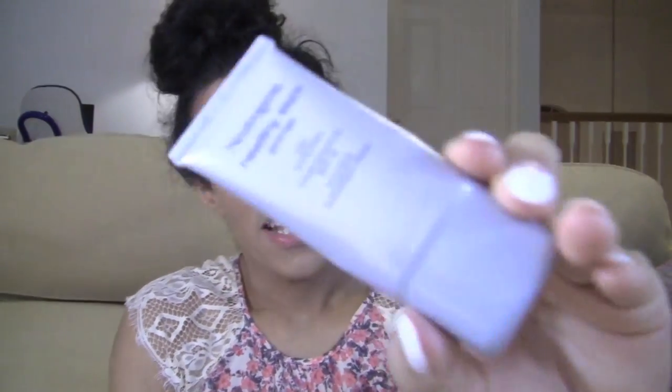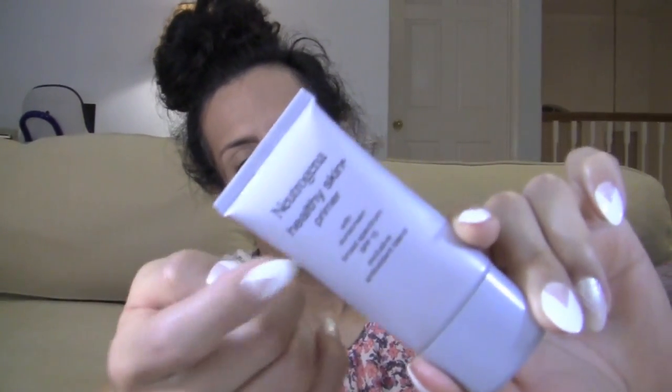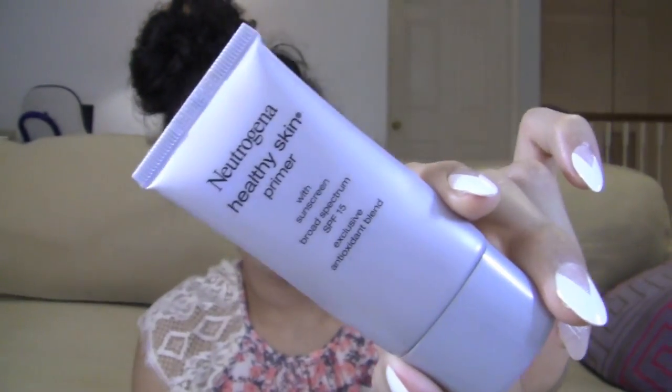Okay, this Neutrogena Healthy Skin Primer. I think I finished the other primer, and that's going to be in the empties next month, or in August, whenever this is going up. It looks like this. I want to finish this up, so I'm going to use this until it's finished.